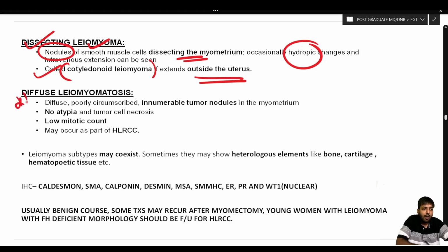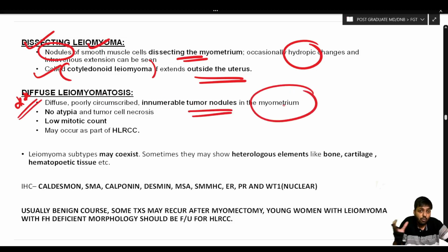Now, the diffuse leiomyomatosis. Basically over here, diffuse poorly circumscribed innumerable tumor nodules are seen throughout the myometrium. But very importantly, characteristically no atypia and no tumor cell necrosis is there, and even the mitotic count is low. It may occur as a part of hereditary leiomyomatosis RCC syndrome.